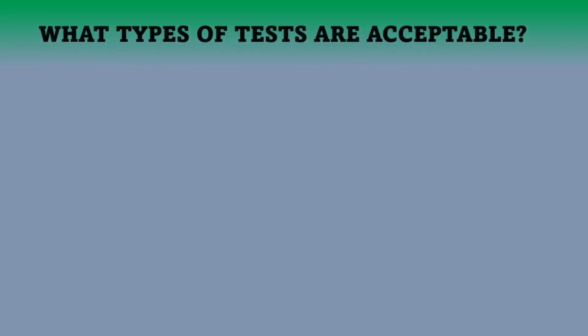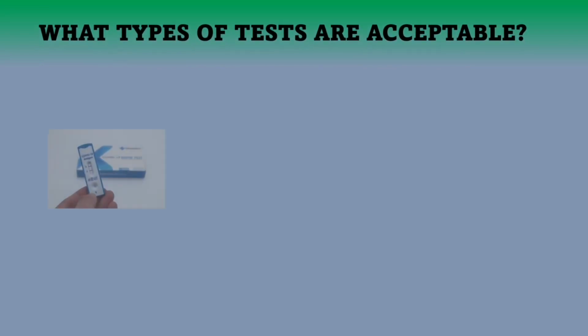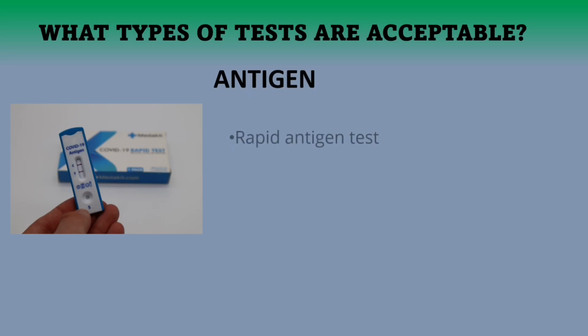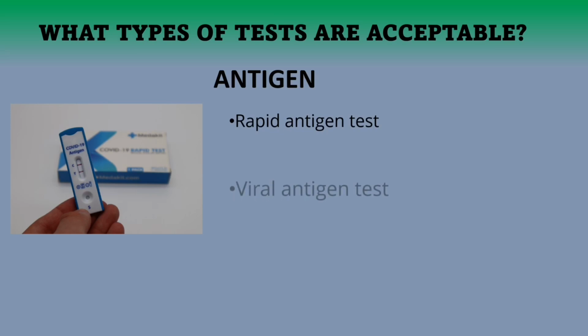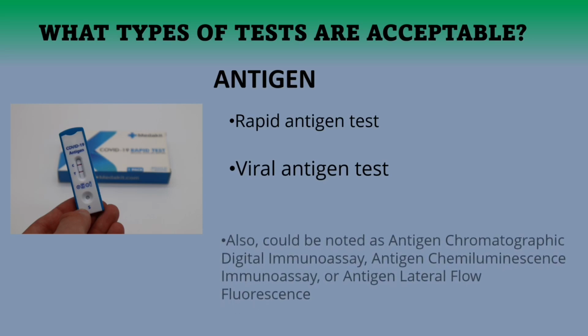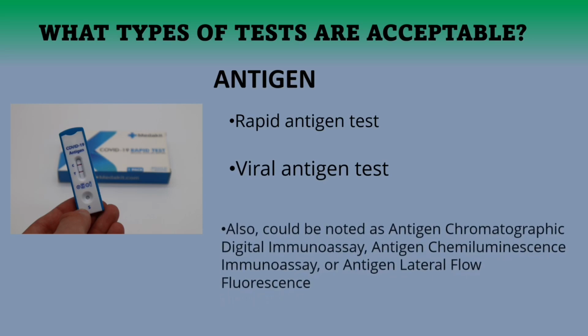What types of tests are acceptable? For example, antigen tests, are they acceptable? The answer is yes. There are several types of antigen tests. Rapid antigen test is acceptable. Also, viral antigen test. There are also other types of antigen test, and please take note of these wordings.